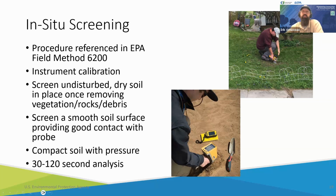There are also the procedures that you do when you screen that soil. So you don't want to screen the grass. You want to peel back that vegetation. You want to remove large rocks and debris from your location. You want to make sure it's dry. If the soil is overly wet, then it can bias your readings low, which nobody wants. So you want to make sure it's a relatively dry spot. And then you want to make sure it's flat and relatively compact. So you can use anything from a tamper to a trowel, anything to make sure that soil is compacted a little bit. And then depending on the data that you're seeing, this generally runs anywhere from a 30-second to a 2-minute analysis. Next slide.